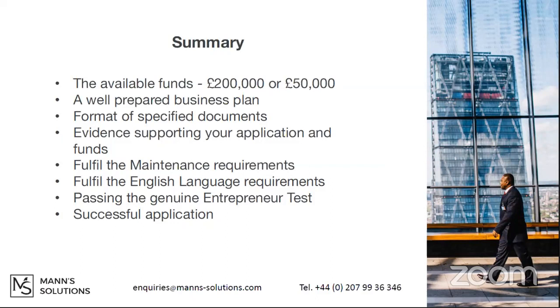It must all be obviously viable. It must also be consistent for the type of funds that you have.